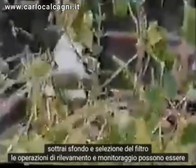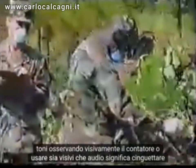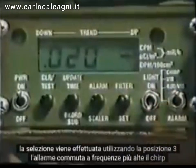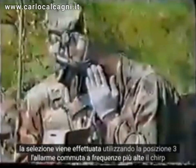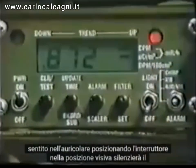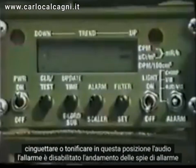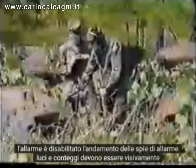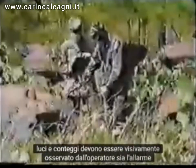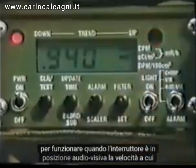Survey and monitoring operations can be performed by listening for chirps and tones, by visually observing the meter, or using both visual and audio means. Chirp selection is made using the 3-position alarm toggle. At higher rates, the chirp becomes a tone. Chirps and tone are also heard in the headset. Placing the switch in the visual position will silence the chirp or tone. In this position, the audio alarm is disabled. The alarm lights, trend lights, and count rates must be visually observed by the operator. Both the alarm lights and the audio alarm will continue to function when the switch is in the audio-visual position.